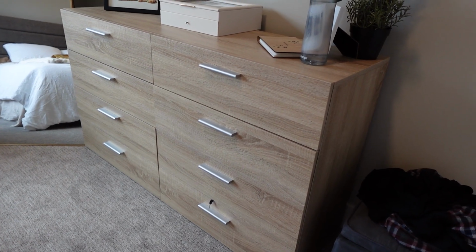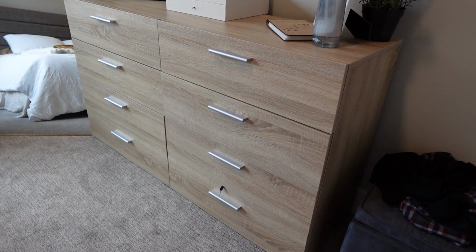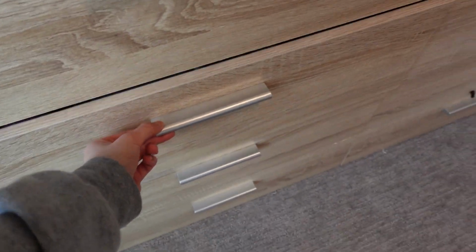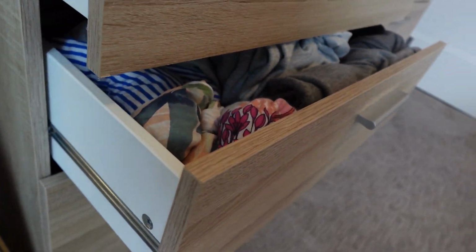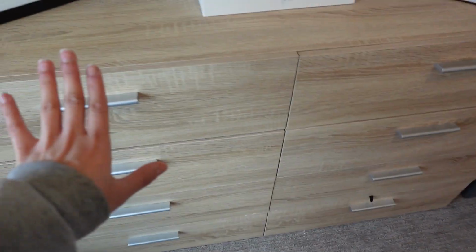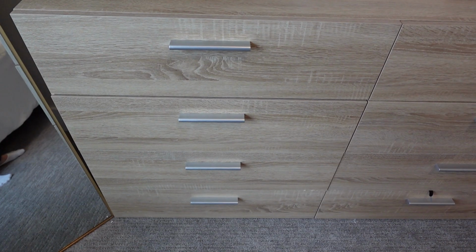And then we have our dresser. This dresser is from Wayfair. It's really cute, but it's not the most functional because the drawers don't pull out as much as I'd like them to. I don't know if you could tell, they stop kind of soon. My side, I keep undergarments, sweatpants, PJs, workout pants.